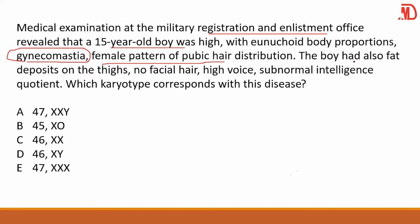The boy also had fat deposits on the thigh, no facial hair, high voice, subnormal intelligence. What karyotype does this correspond to? Again, we have a boy with female characteristics. So this person is called a Klinefelter. And so we're going for XXY, a male with female features, also known as Klinefelter's syndrome or Klinefelter disease. So your answer is A.